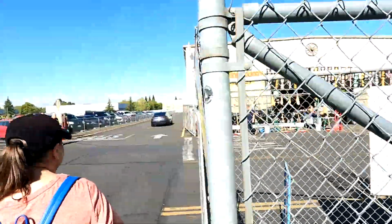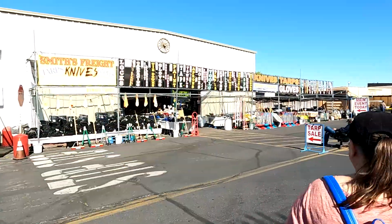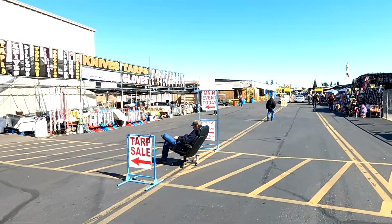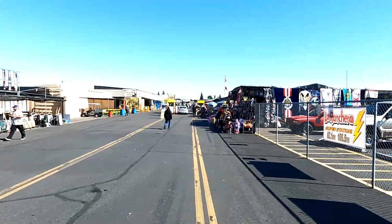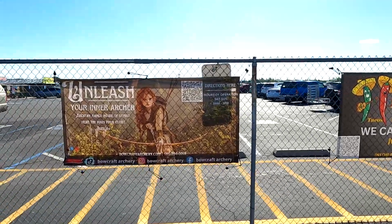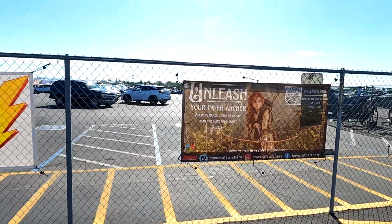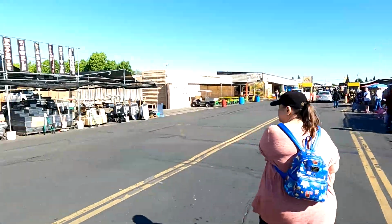We're gonna start over here at the front of it. This is generally where you find more of the tools and the garage sale-y kind of items. Of course, we'll work our way to the back where there's more food. There is the farmer's market area. That's some upcoming events. Oh, they're having an archery range. That's kind of interesting. If we get near that, we'll have to check it out. Probably not actually do it, but check it out.